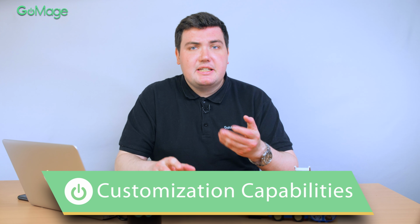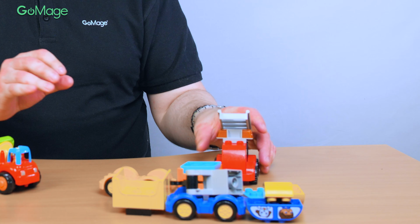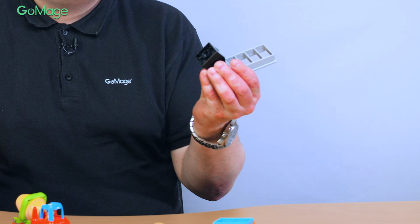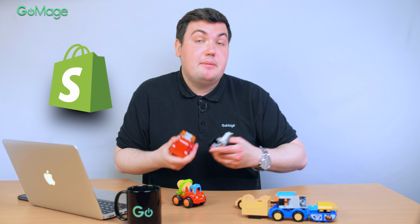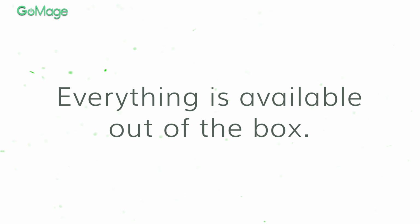Let's start with the basics. You can play with the car right away. You don't have to do anything. Isn't it great? But with a Tinkertoy, you need to spend some time to build your car. The same goes with Shopify and Magento. With Shopify, you can start a new e-commerce website yourself. You don't need to spend a lot of time on customizations and custom coding. Everything is available out of the box. It's one of the best advantages and the main downside of this platform.